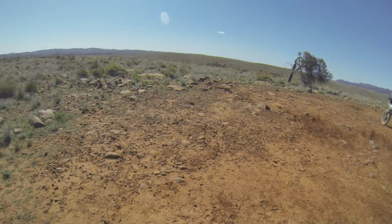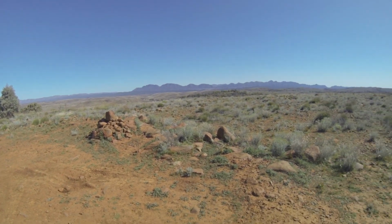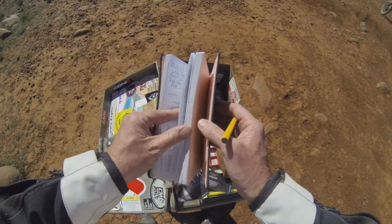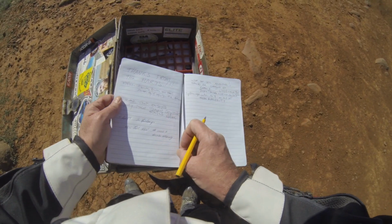Righto, we're still pushing on Skytrek. It's been quite the challenging section the last hour. We were well though, but there's a book here you can write your name in. So I'm gonna write our names in it.